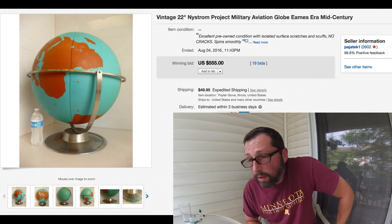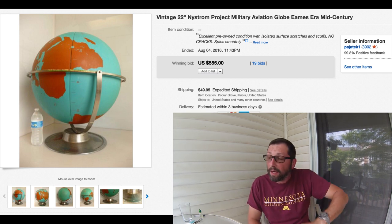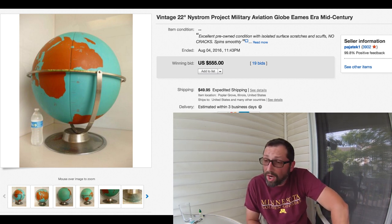Here we've got a very cool, super interesting item that actually came into my shop in Chicago, and Ryan bought this for $100. There were a few of them available for sale, but none of them were actually selling.